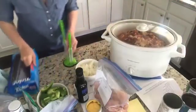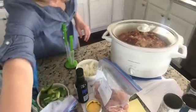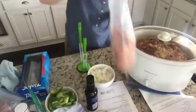So meal number 2. Hey, Rhonda in Illinois, so glad to see you. I'm so glad y'all are here this morning.